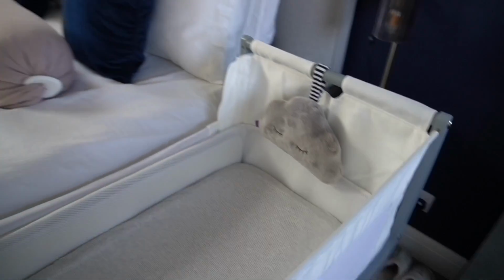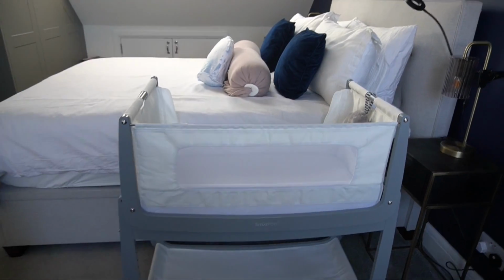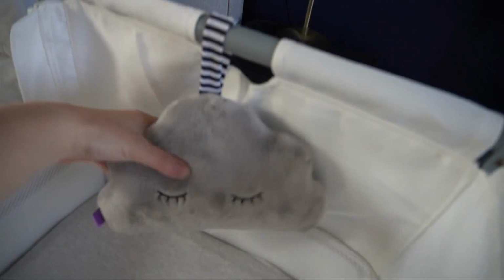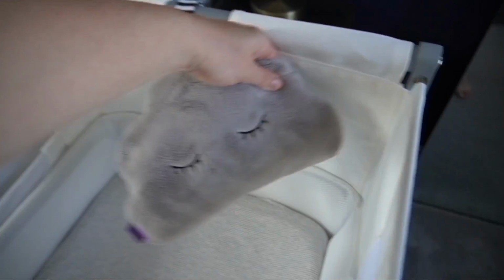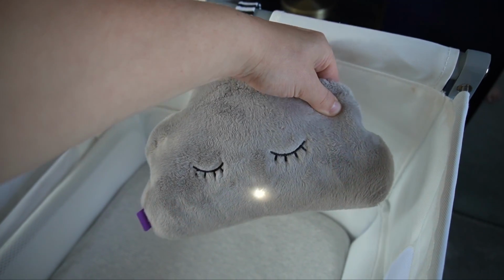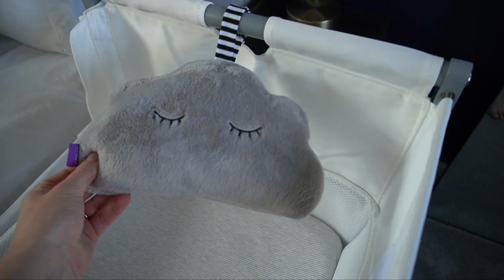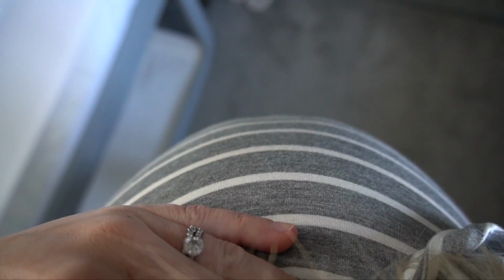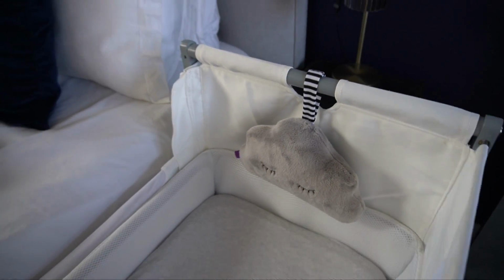I cannot believe that there is going to be a baby in here so soon. It's so exciting, scary but exciting. And then this is the snooze cloud, which is like a white noise one, and it also has some cute little lights on it. I have been listening to this so much at night. There's a rain setting which sets me right off to sleep, so hopefully it does to baby as well, and hopefully she is used to hearing it as well because I'm playing it most nights and it automatically turns off after 20 minutes, which is great.